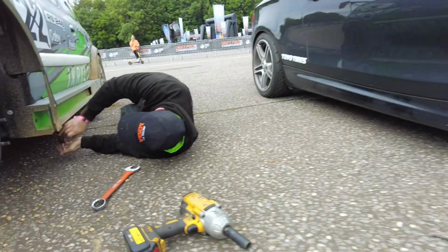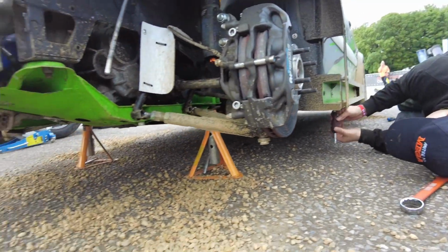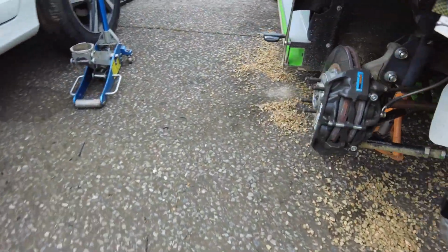Oh my god, kitty litter. Looks like we've collected the whole beach, if you can call it that. Rob right now is actually taking side skirts off because it's just full of stones completely. But yeah, you can see, and this is literally just from the arms and everything.